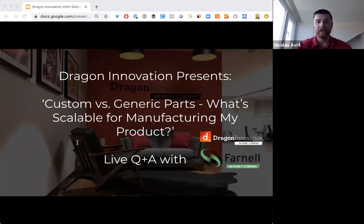from a garage. That garage was not in Silicon Valley, but in the Oostergeest, for those who may know, and to make flexible carbon electrodes for water desalination systems. Two years ago, I joined Dragon Innovation as VP of Europe, and I'm often helping teams define their manufacturing strategies.